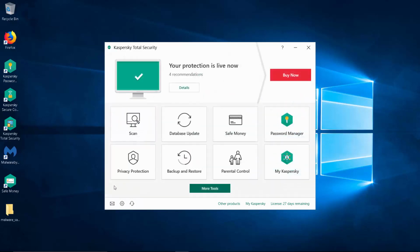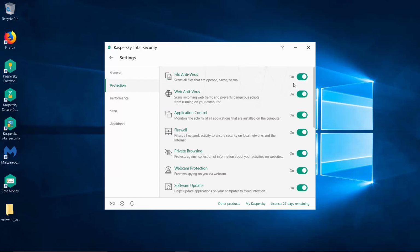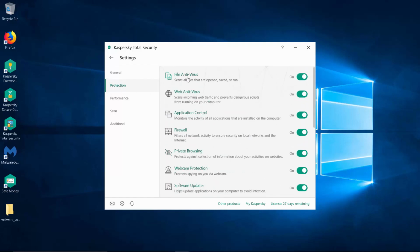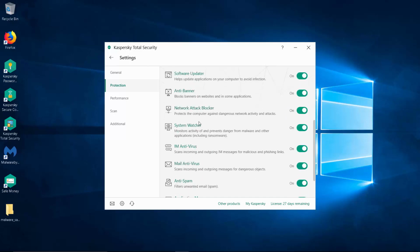Let's get back here. Also, we have the settings menu, which allows you to turn the protection on and off in case you need it, but I recommend you never do this. You can also choose some options for the interactive protection and set up password protection for these options. Inside the protection tab, you can enable or disable separate protection modules. There's a file antivirus module, the web antivirus, the firewall, the webcam, and many other modules.